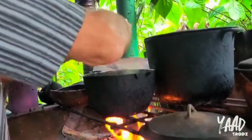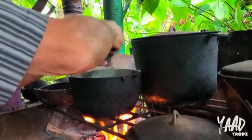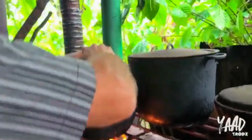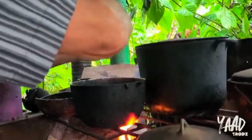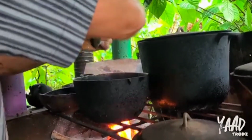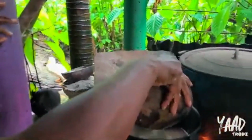And then you can wash that out with a little water. I don't use too much. But with quinoa, you're going to add some water anyway. I want as much coconut milk as I can get, man. That gives it the flavor. Coconut milk. I've been pouring it in our pot.